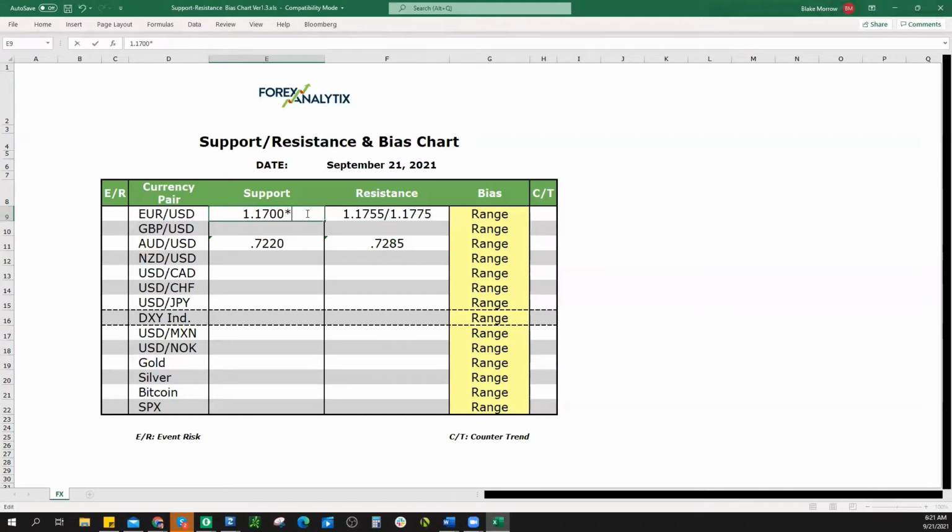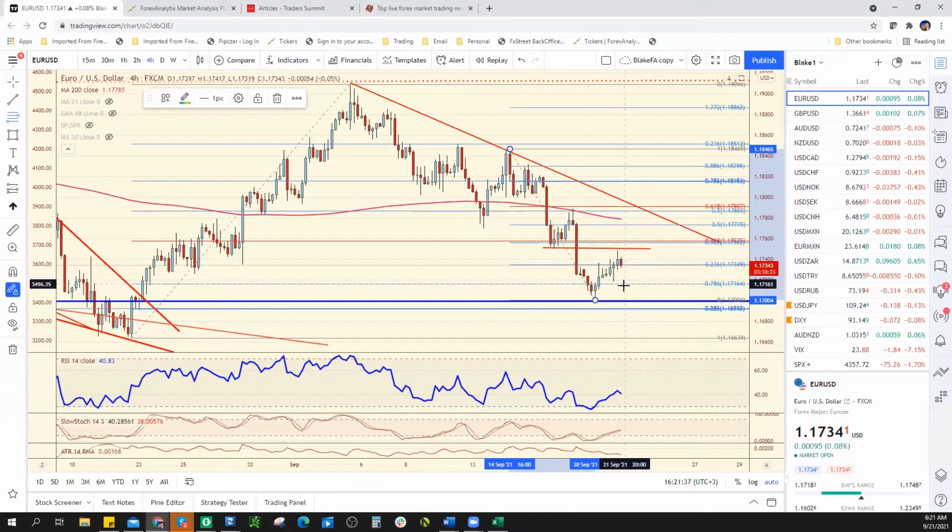This is significant. I do not think that breaks. Matter of fact, if I get an opportunity to buy the euro dollar down here, like in the low teens, maybe single digits, I would do it. Like if I could get long down here, I would. I really think today is just going to be a consolidation ahead of tomorrow. All right, that's all I think today is going to be.